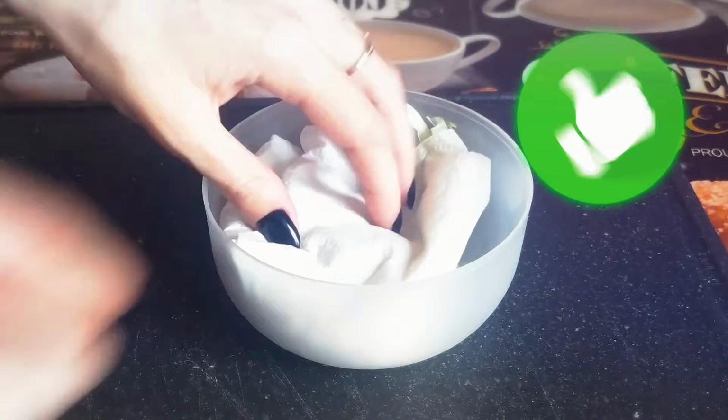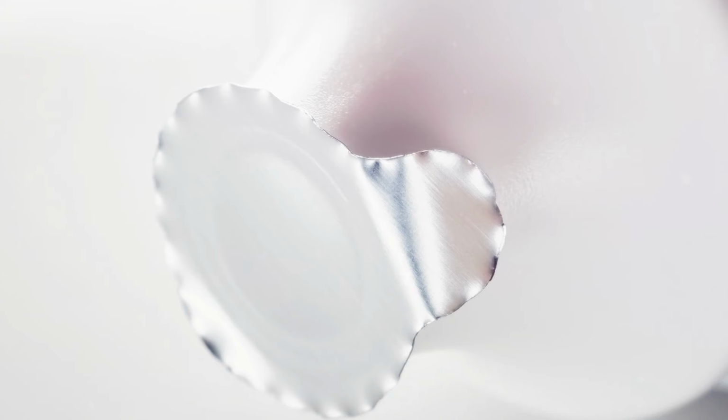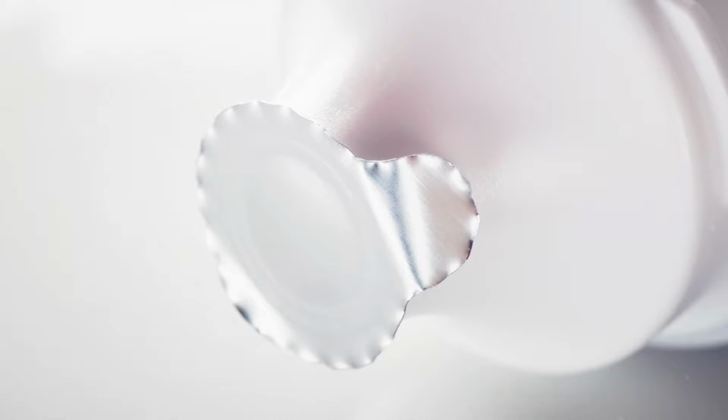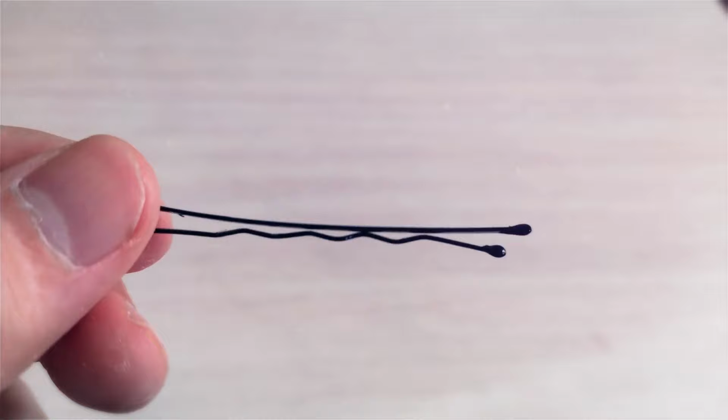That sharpish bit sticking out of the cap of your favorite cream is there for a reason. These tubes are usually sealed with foil, so unless you love breaking your nails trying to open them, just flip the cap over and push. Your bobby pins might not stay in place if the grooves aren't facing the right way.